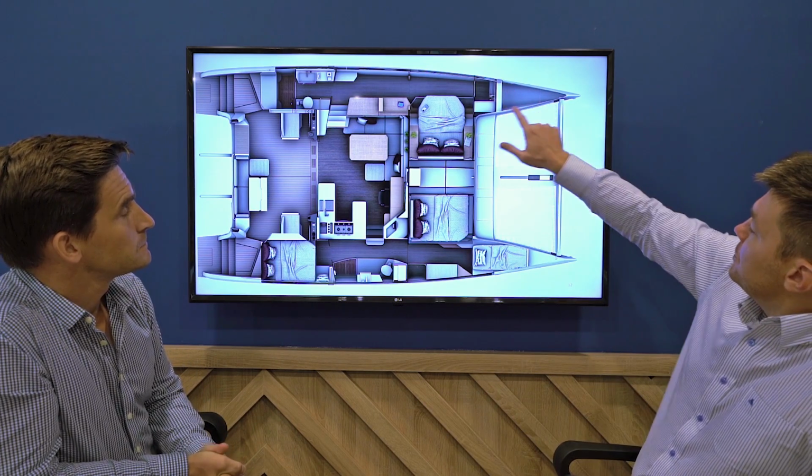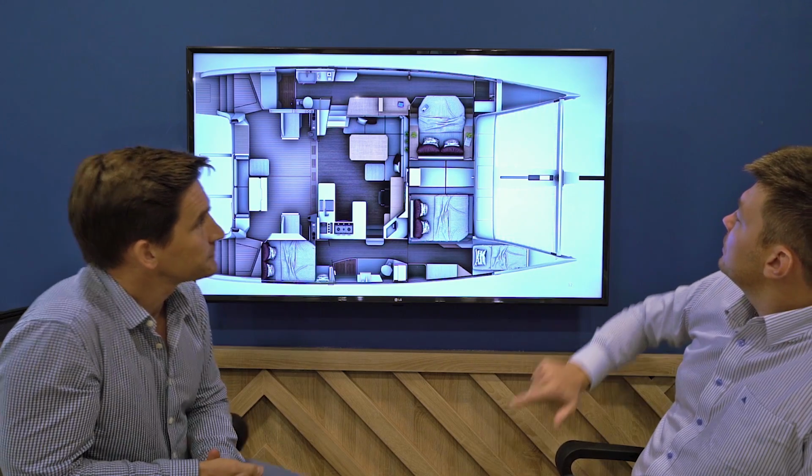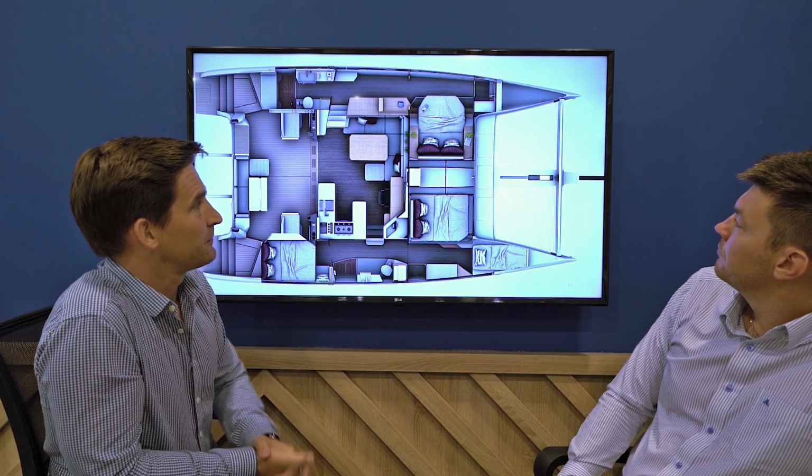I see we've got big storage areas up in the bow here that's not on some of our other models. Yeah, so this is slightly different from the smaller Seawind. It's more in line with the 1600. When we see people really going cruising, there's actually quite a lot of equipment people bring on board. You know, you get into the inflatable stand-up paddle boards, or electric bikes, or folding bikes. So you do need a pretty decent volume of storage.